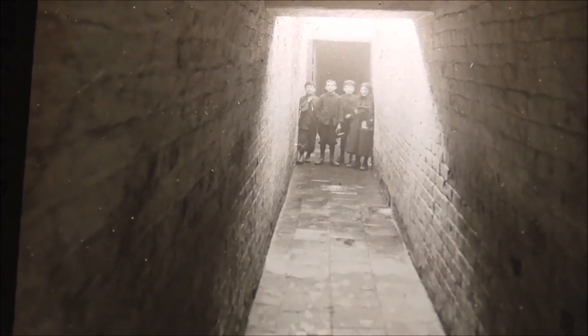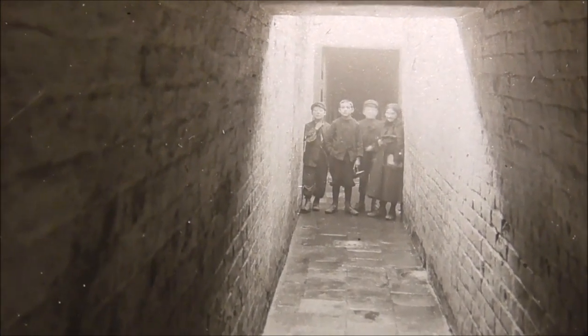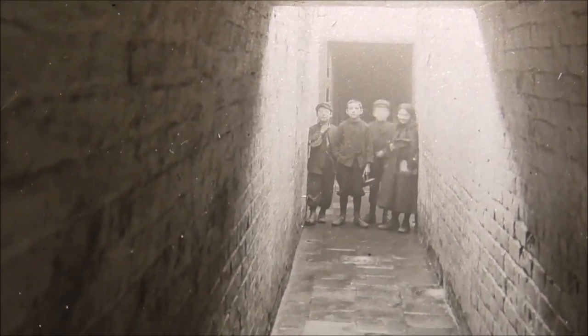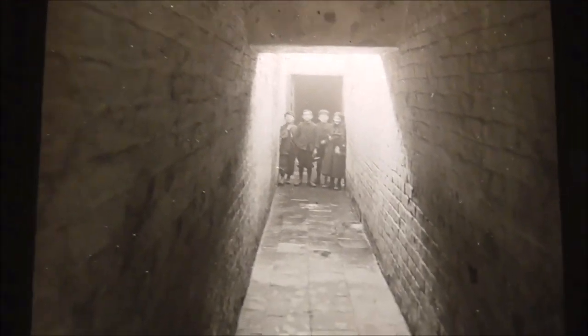This is North Thomas Street National School, and this is the entrance way. It's like going into a black tunnel. Very strange entrance. And again, entry or passage into North Thomas Street National School.